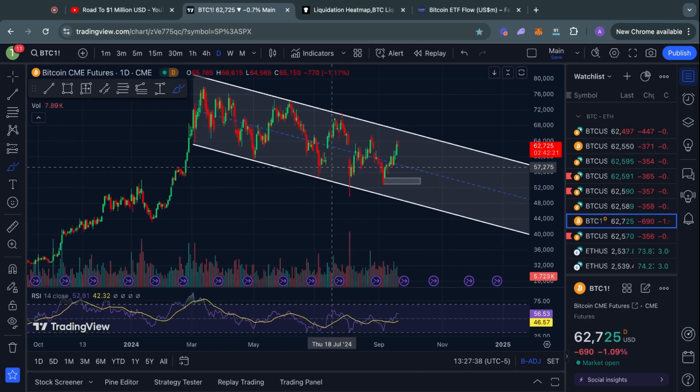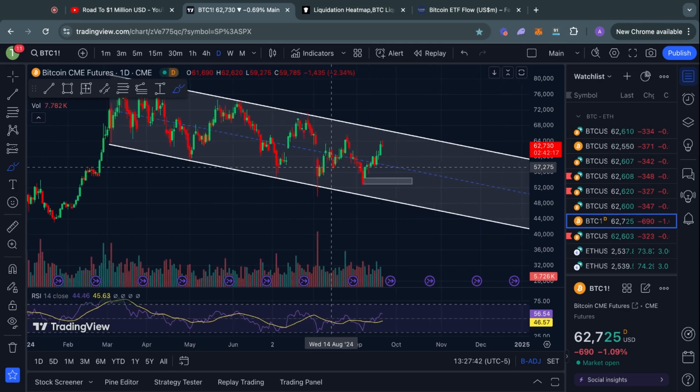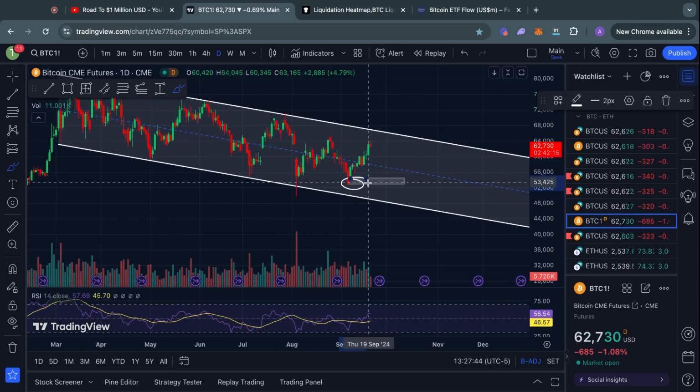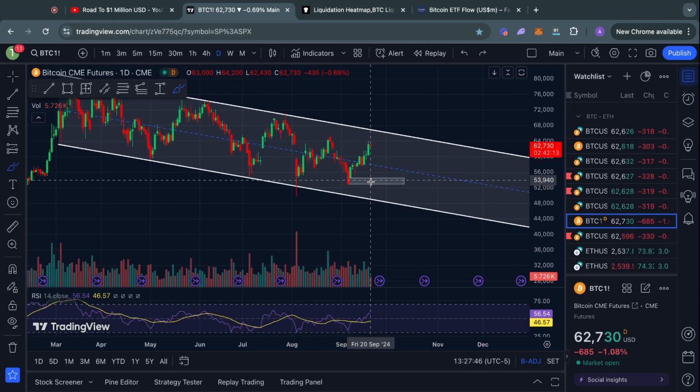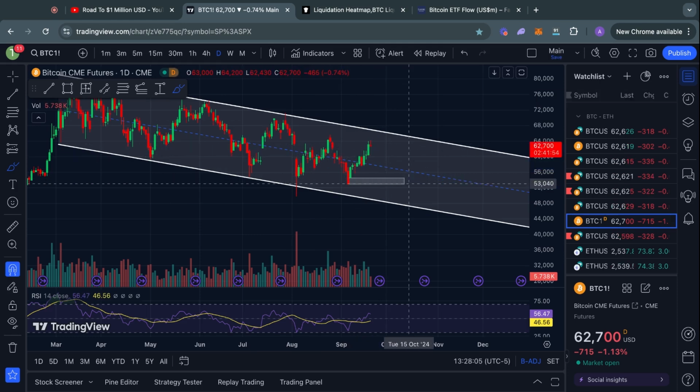Now, if we actually zoom out from these lower time frames and take a look at the 1 day time frame, what you will see is that we still have this CME gap here at about 53,000 US dollars for the Bitcoin price. Now, in case you are not familiar, over 90% of CME gaps actually get filled, meaning that the price will trade back to this level or somewhere around this level at some point.